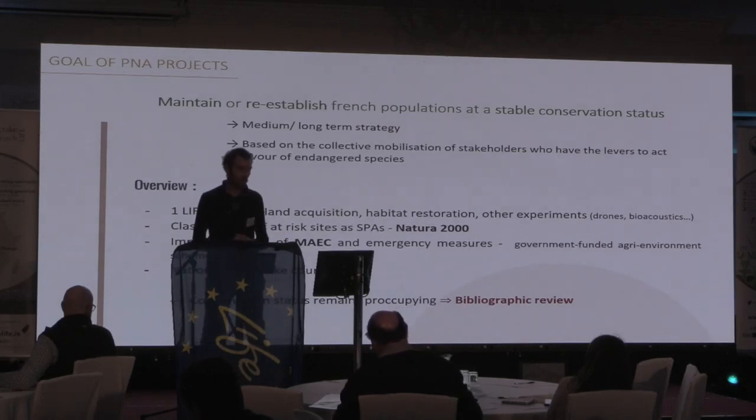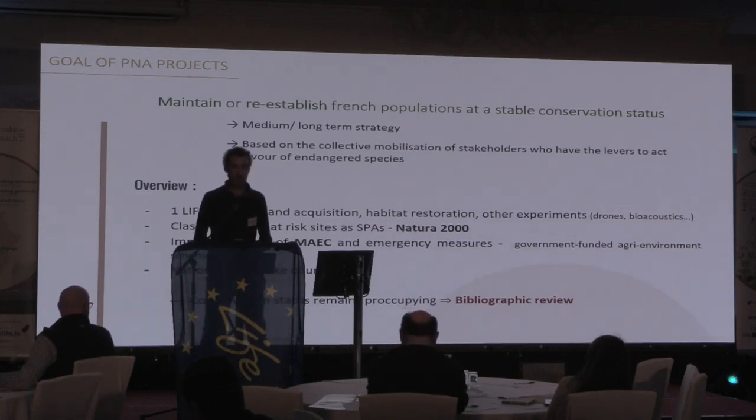There are two main dates: in the beginning of the season, around May, and a bit later in the season, around June. Those counts are done every year and are done all around France.